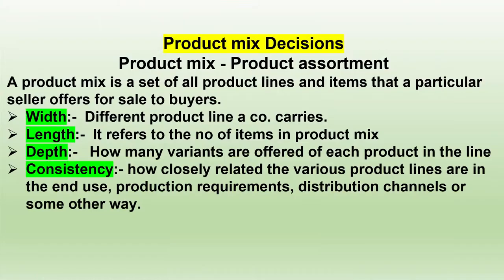Now these are the three main elements which we have just seen. Here is a short summary, some one-liners. Width is the different product lines a company carries. Dincha is a good example of a product mix we can take. Dincha is offering ice cream, lassi, and milk. So a variety of milk, a variety of lassis and a variety of ice cream is offered. So this is the product mix.